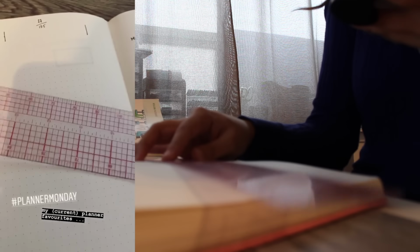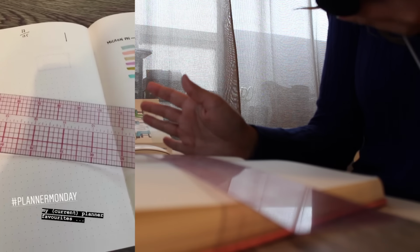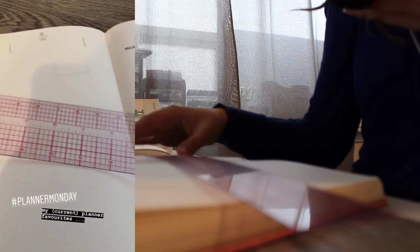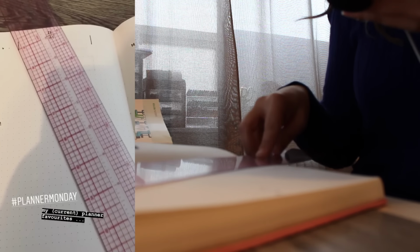Welcome to hashtag Planner Monday, everyone. Today I'm going to be sharing with you some planner items that I've really been loving these past couple weeks. The first one being this ruler. A lot of you made comments about it in my plan with me.